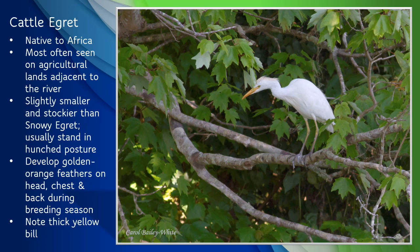They can be found year-round in Florida and are adapted to thrive in agricultural and even suburban areas. I've actually seen them foraging in the median on Southside Boulevard in Jacksonville, one of the busiest roads in town. They're often seen following cattle or horses around in pastures, grabbing frogs or insects disturbed by passing livestock.